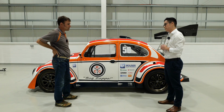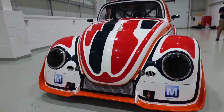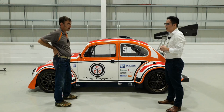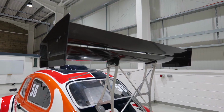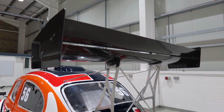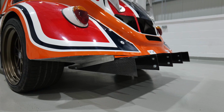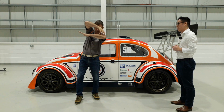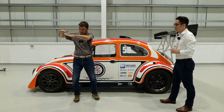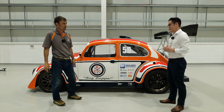Okay, and how do you achieve something like that? So we are probably wanting to create a splitter at the front. We're obviously going to be generating quite a lot of downforce from this rear wing. We've also got a diffuser, which is generating downforce, so we need something at the front to counteract that balance. Because otherwise the car's going to be pushing down like that and the front's going to be coming out, so we need that splitter on the front to balance it all out. Okay, cool. So that's number 2. Did you have a third one?